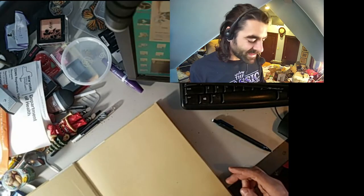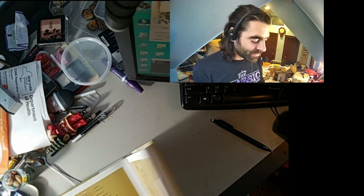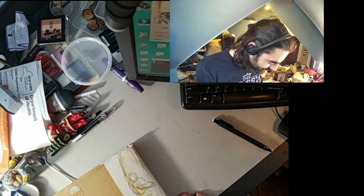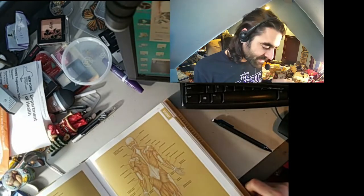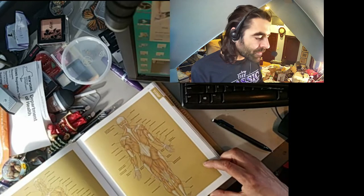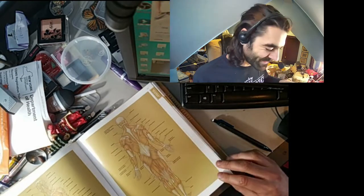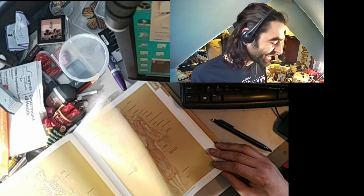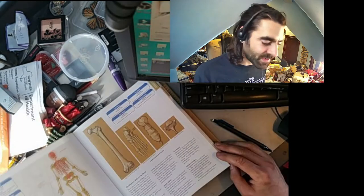It was only like, I don't know, how much was this? I don't know, probably like 50, 60 bucks, 30 bucks, 60 bucks, it was expensive. I love figure drawing, I love naked people. Good drawing of a skeleton.